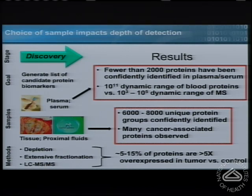When you do that, you get to these sorts of numbers, and typically what you'll observe is that 5 to 15% of the proteins are fivefold or higher overexpressed in the tumor versus the control. So you're talking about hundreds to upwards of 1,000 proteins that are candidates coming out of these experiments. That's the problem. There aren't 1,000 antibodies that you can then go to the catalog and use to analyze whether or not these proteins hold up in larger numbers of patient samples.